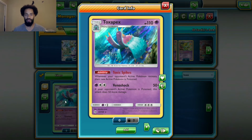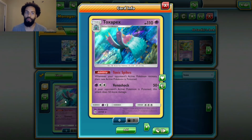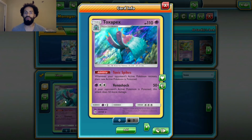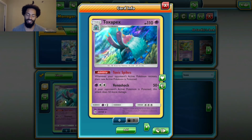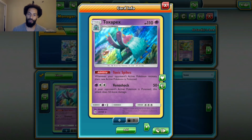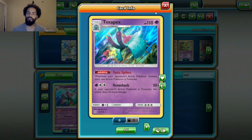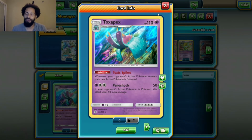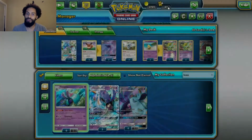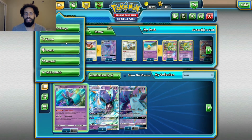It works with the Floatstone, or if they retreat normally, or if they use Altar of the Moon, but it doesn't work with a lot of those other trainers, which limits it. So I do have a version of the deck with Toxapex, but if they can't really retreat, it's not really that great. Okay, so let's get into some games.